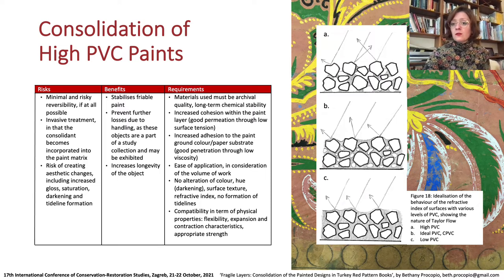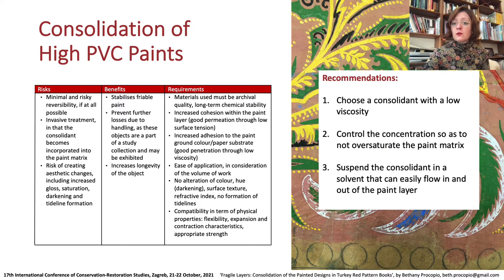The optimal distribution of consolidant would create what in fluid dynamics is known as Taylor flow, whereby plugs of polymer consolidant encompass the pigment particle through capillary action, while bubbles of air form in the pores between the particulates. To maintain the refractive index as well as imbue sufficient adhesive and cohesive strength, it is recommended to choose a consolidant with a low viscosity, meaning low molecular weight and low glass transition temperature, at a low concentration, to control the concentration so as not to oversaturate the paint matrix, with respect for the properties of the consolidant and the application method, and to suspend the consolidant in a solvent, which also includes water, that can easily flow in and out of the paint layer.